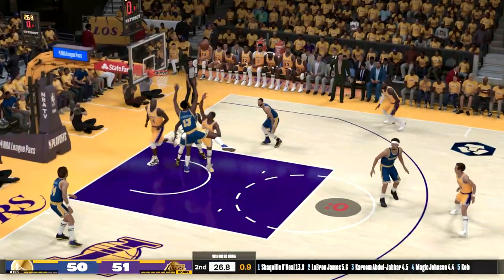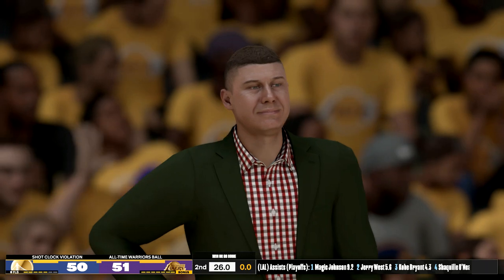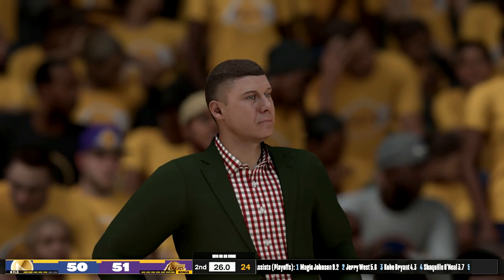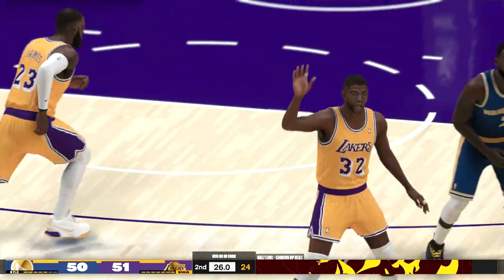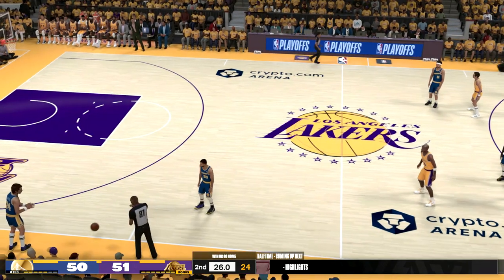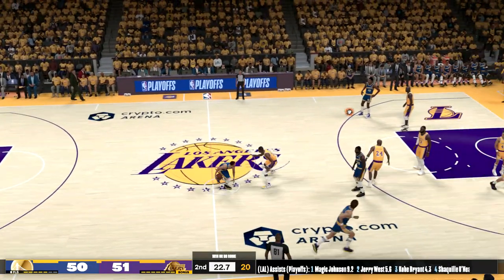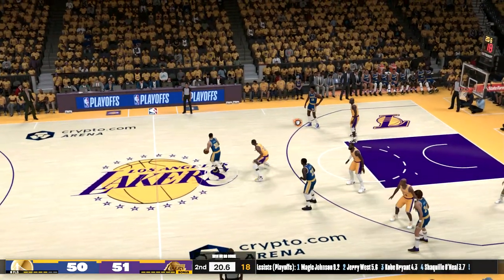Now here's Johnson. He has 7. There's the block. And there's the shot clock violation. Couldn't get the shot off in time. The Warriors trailing. Shot clock and game clock. 1 second differential.